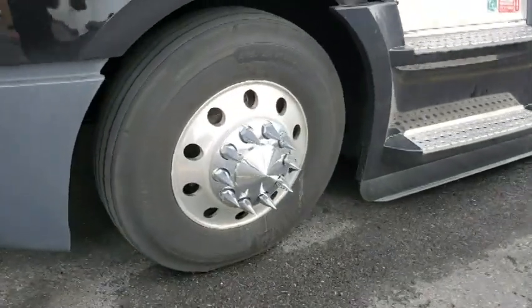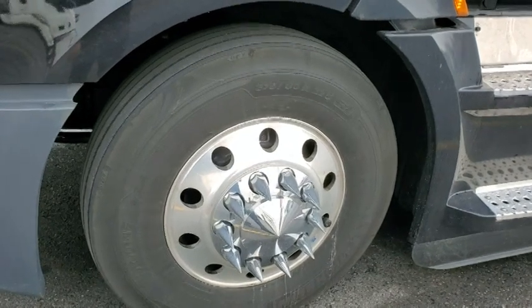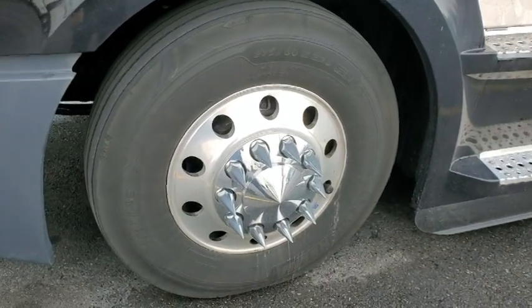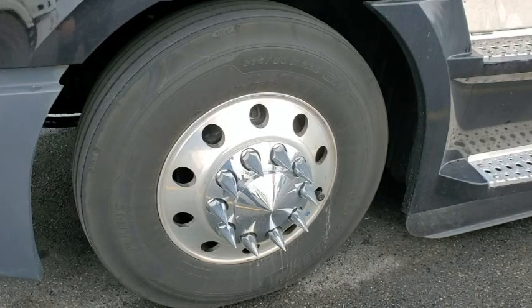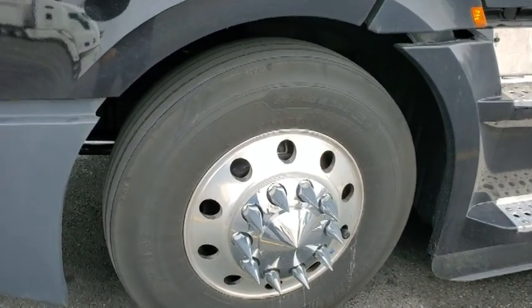As you can see, we replaced the little spikes on the rims from Wile E. Coyote. He slammed into the side of me, took out almost all of my little things there, so I replaced those, about $3 a pop. It wasn't cheap.